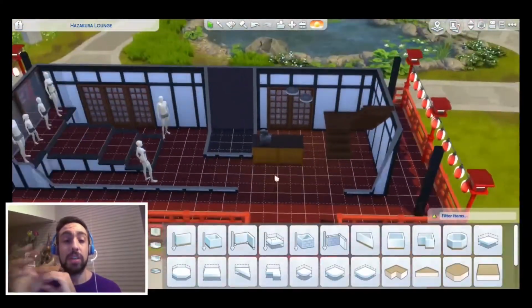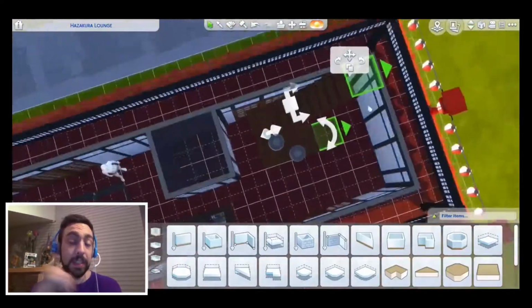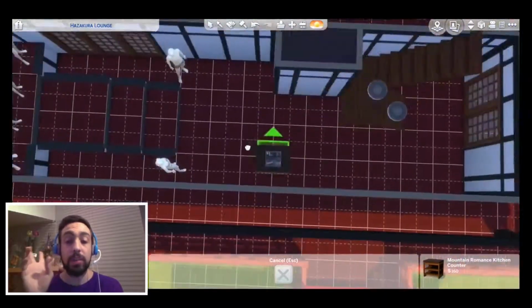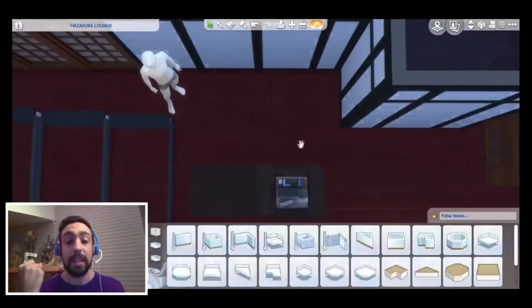So here I was just idealizing how a shop could be. I was putting here a changing room, to pretend your Sims can go inside and try the outfit.